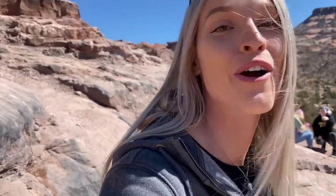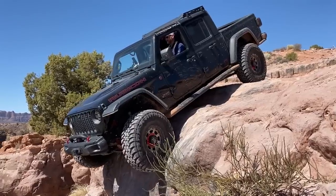Interesting. Yeah. So the Gladiator is going last because obviously he doesn't need someone to hold his rear tires down. But the rear overhang on the truck bed is going to be interesting to see just how much noise it makes coming down the end.